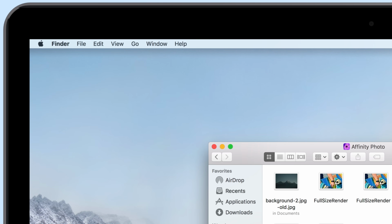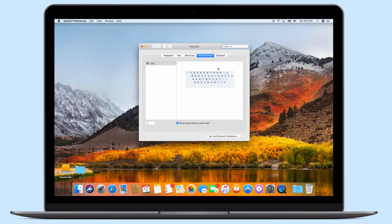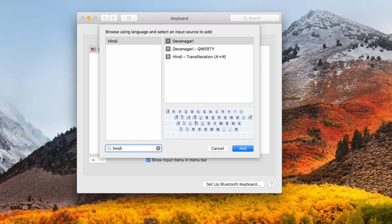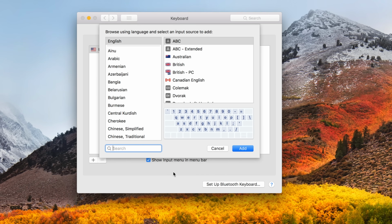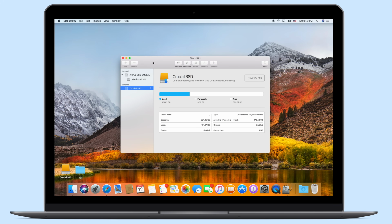So many new changes to input and video capturing and stuff. We have bilingual English and Japanese input support. We've improved Japanese video captioning, and there's now added Hindi language for the system itself and SF Arabic for the system font. So many small changes for inputs and different languages inside of macOS High Sierra. Inside of Disk Utility, super small here, but the icon here on the right hand side has been moved.